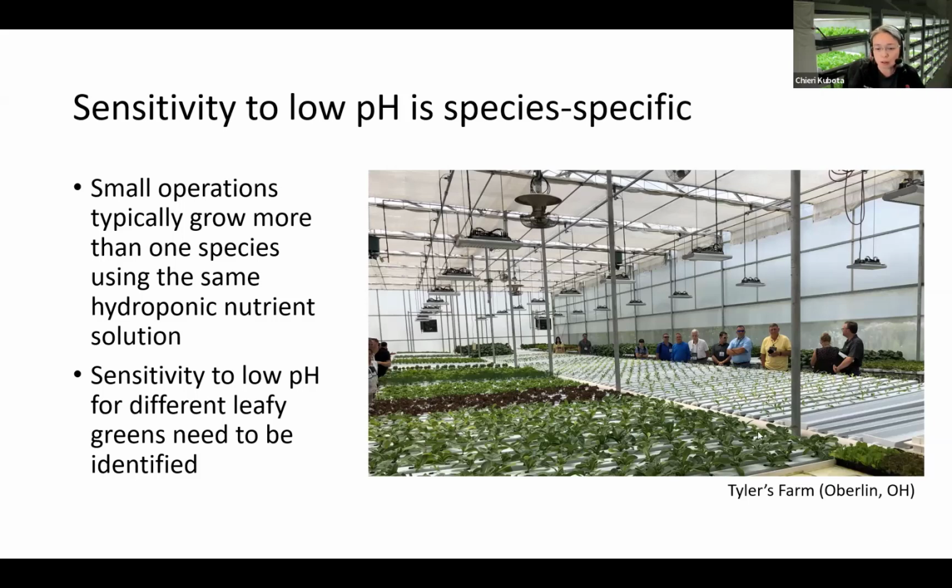This is a local grower setup. You see kale in front, I believe, and then different kinds of lettuce, and then basil. They're all in the same nutrient solution. So in that case, you can't really sacrifice a sensitive one for the sake of a tolerant one. So we wanted to test multiple species.